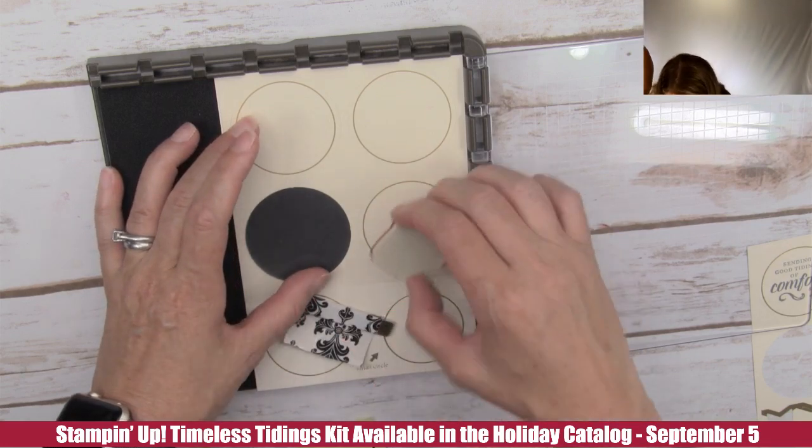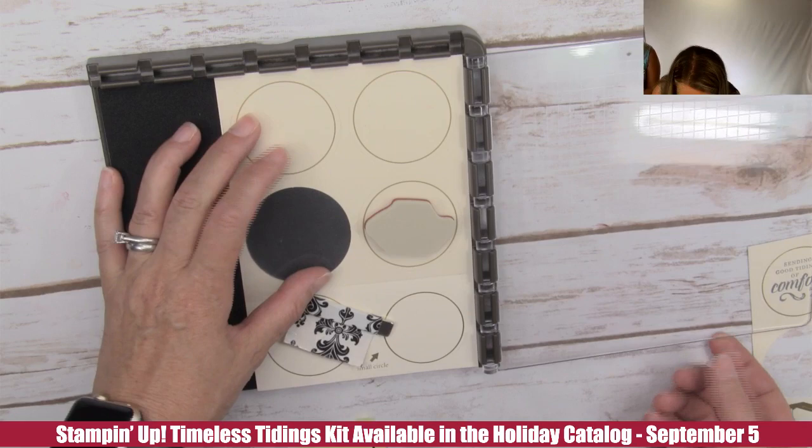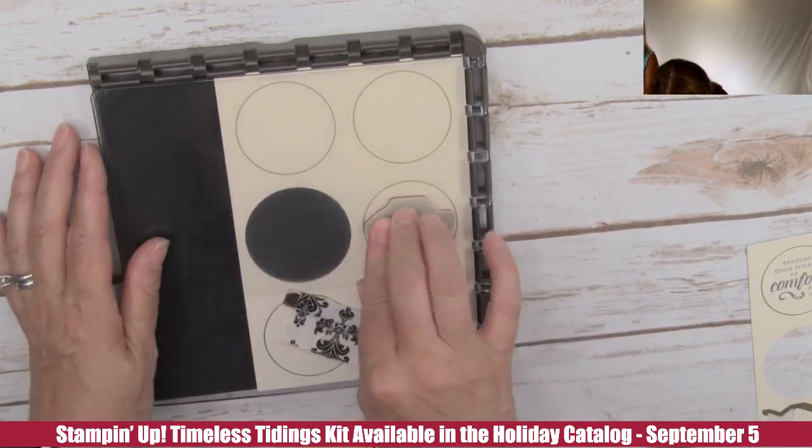Can I make sure I'm good at going? Well, it doesn't matter. It's a circle. You're just using the plastic sheet to protect. I'm using the plastic sheet to protect it in case there's ink on the stamp. Yep. That's a great idea. That is a really great idea. I never thought of that.